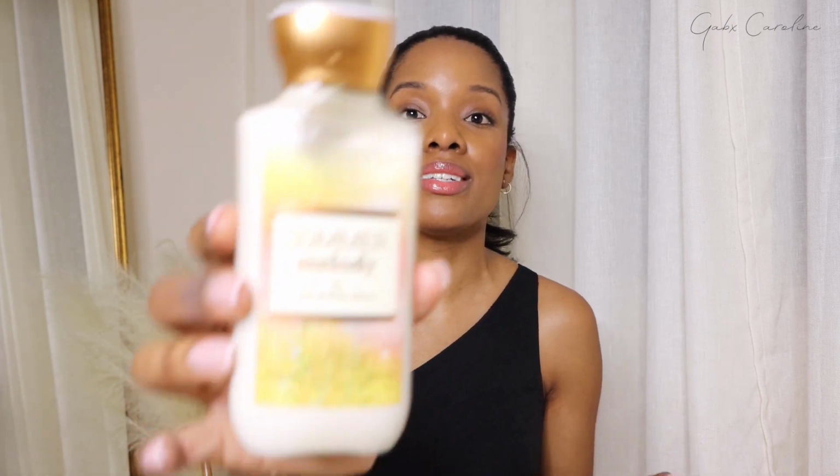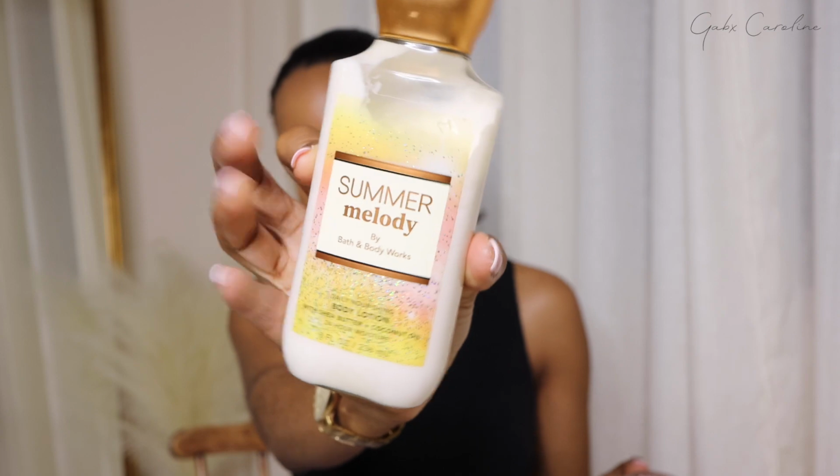This is Bath & Body Works Summer Melody, and I picked this up during the sale at Christmas time. I literally got this big bottle for like $3.99 or something like this. And I kid you not, the fragrance notes of this are golden honeydew and bronze vanilla. I love this scent. Occasionally I find the Bath & Body Works scented fragrances can smell so overly sweet. I'm just not a fan. It's too much, right? Every time I have this on, I get complimented.